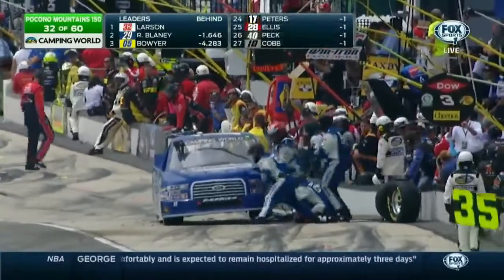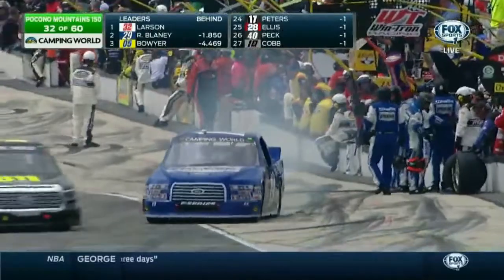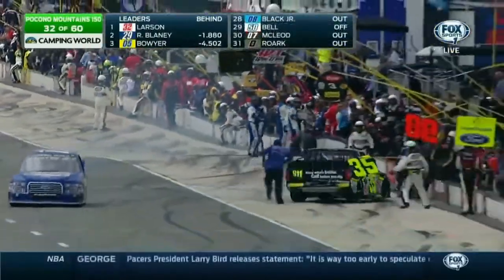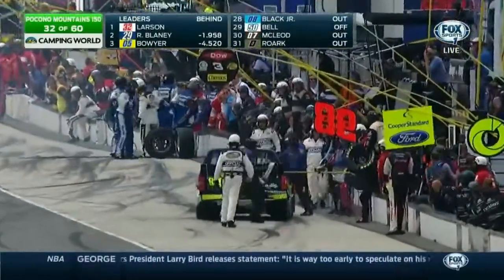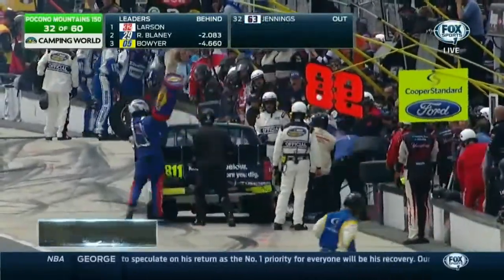He's been in the top 5 all day. He's done a great job, Hermie, but man, he almost threw it all the way down in turn 1 on that restart. He makes contact with the 35 of Mason Mingus. Mingus spins around.